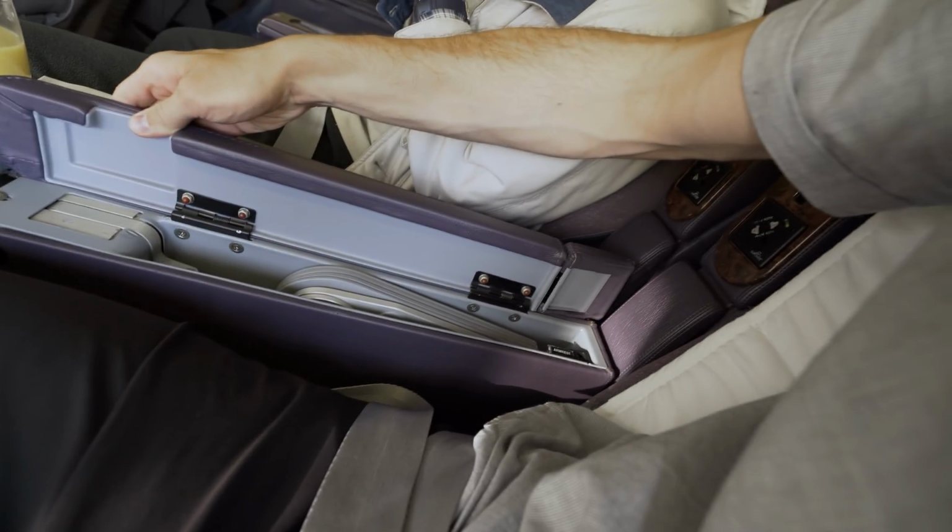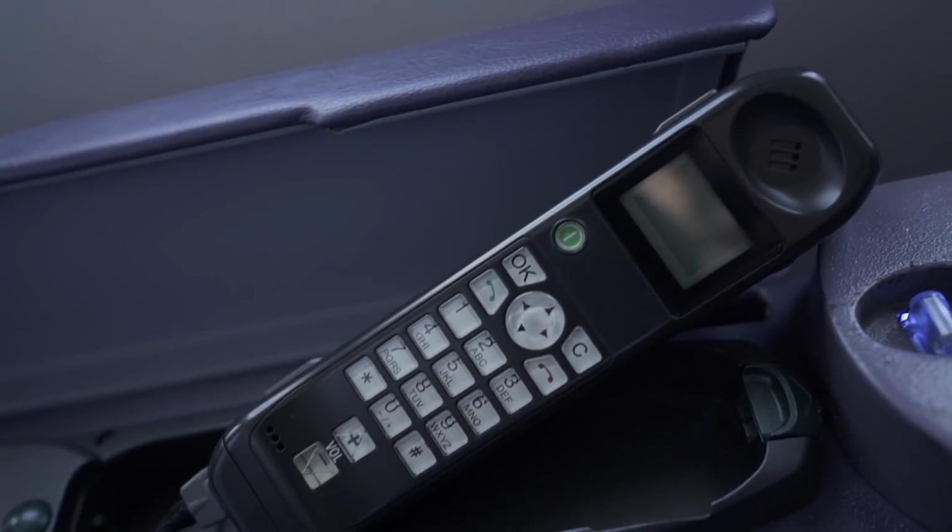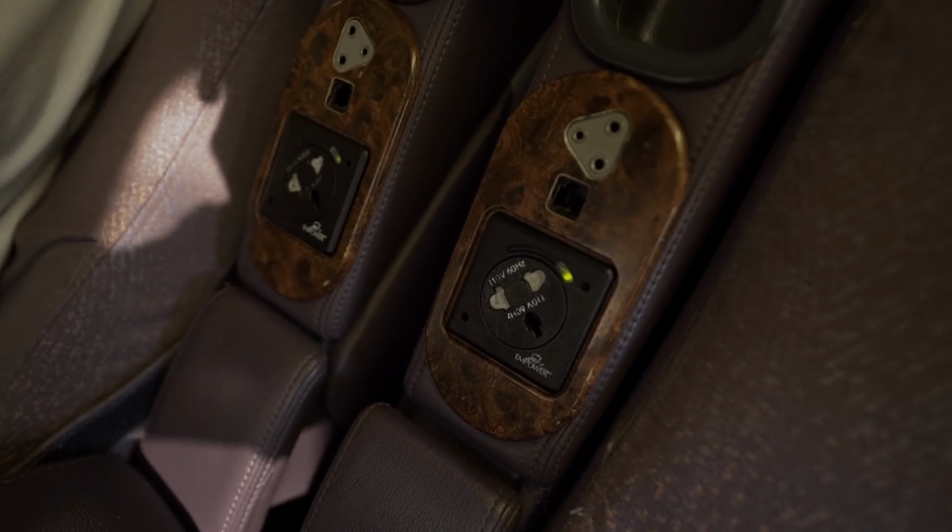Well, I knew I was going to be going back in time on this trip, but I didn't expect it to start on the flight. To say that this seat is dated is an understatement. Ooh, look at these secret seat controls I just discovered.